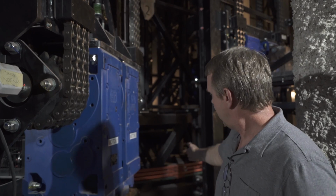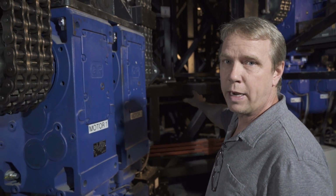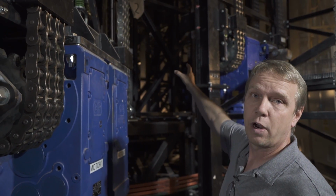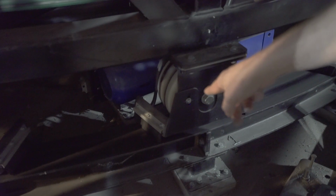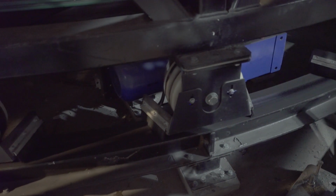And then you can see the revolve right here. The revolve itself weighs almost 50 tons. The whole assembly weighs just over 100 tons. We just simply put brushes in front of the wheels, so as they rotate, they keep the track clean that it rides on.